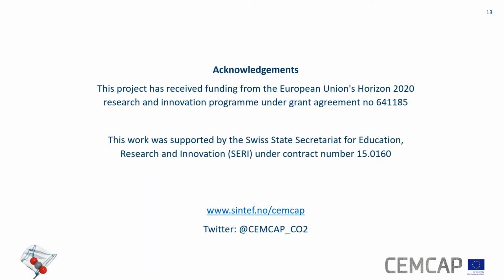You mean how many plants? Yes, how many plants and how many millions of tons of CO2 we could potentially capture by retrofits? No, that has not been a part of the project, but of course it would have been very interesting to get numbers for that. Yeah, but it wasn't done here. I think CEMCAP was more technology. I don't know if you have a comment there, Johannes. Maybe you know more about what's been done worldwide about estimations.